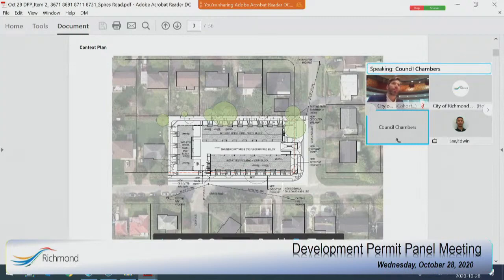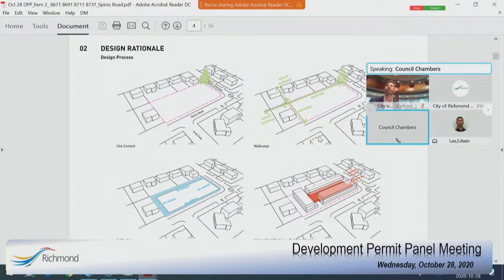There's a number of trees that we're retaining through this project, two of which are located in the northeast corner, where we have an outdoor amenity space, and a number of neighboring trees are also being retained. Around the perimeter of the site, we've also organized two public walkways. There's a public walkway that runs along the western property line proposed, and a public walkway along the northern property line.